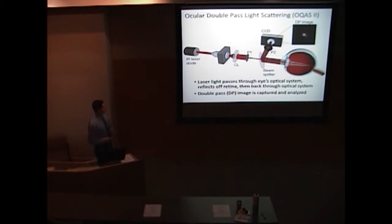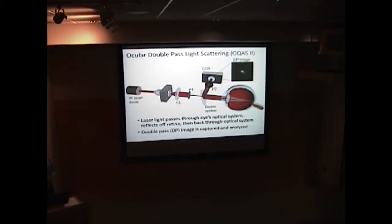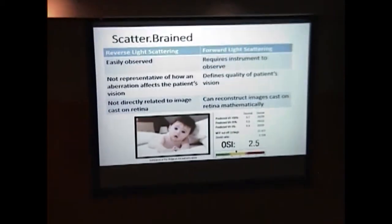So ocular double pass light scattering in this instance by an OQAS 2 instrument, or optical quality analysis system 2, uses an infrared laser diode shone through a collimator and then through a pinhole, which then enters through the visual system, reflects off the retina, back through the visual system once more, and then through a second pinhole to a camera, which collects this double pass image. And in doing so, this collects the forward and reverse scattering of light by the patient's visual system. So in essence, you're able to see what the patient's retina sees.